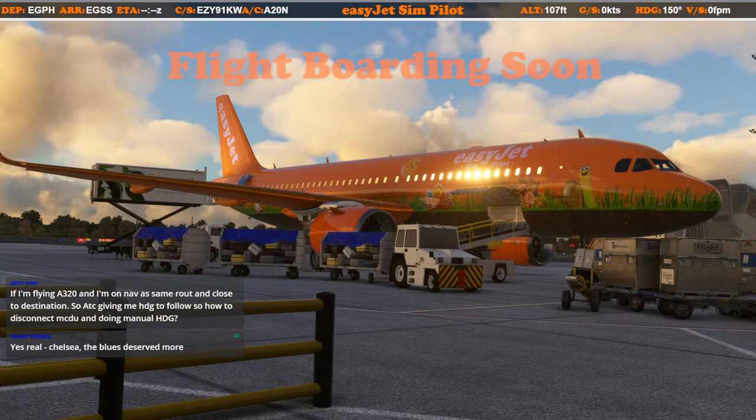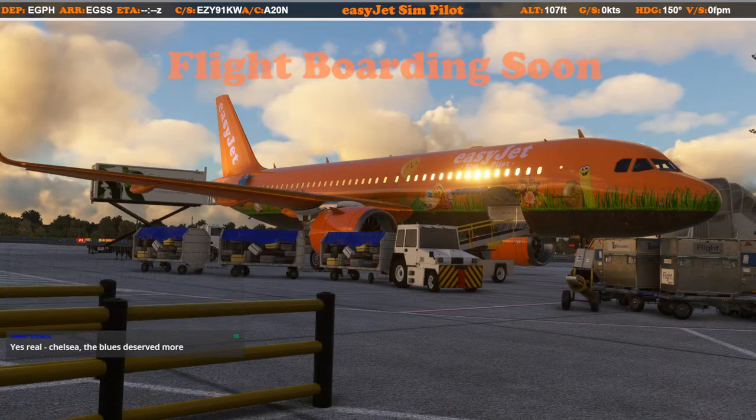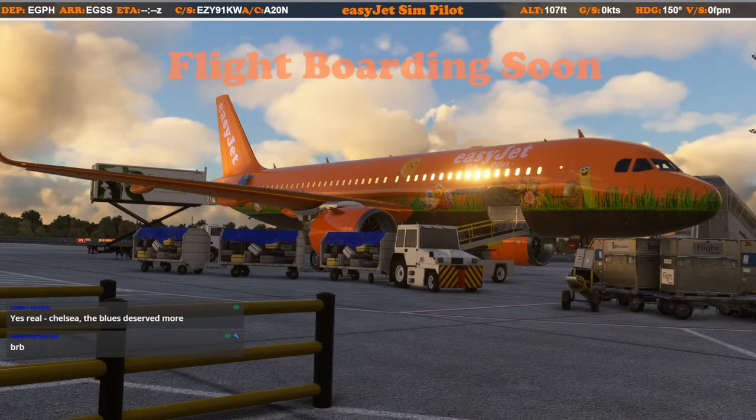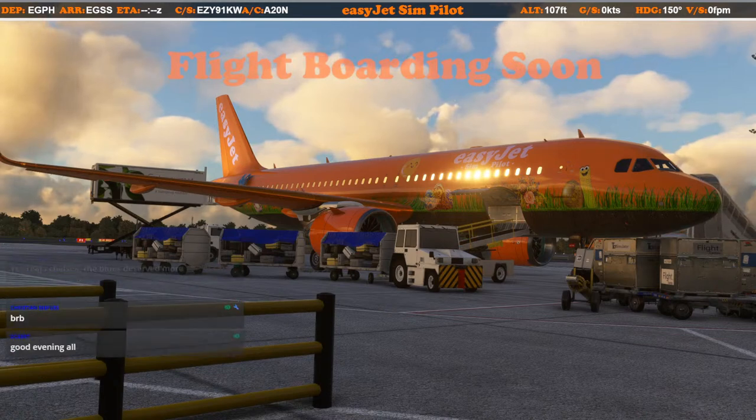We're going to get straight into it because there's lots to do and a schedule to keep. This is actually a real-world flight as well. I believe this was scheduled to depart about half an hour ago, so anyone on Flight Radar 24 will be able to track the real aircraft. We're obviously going to be behind that.